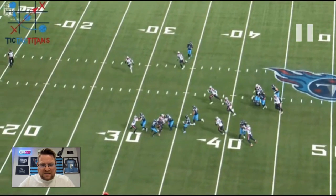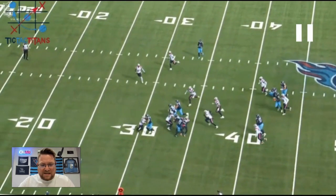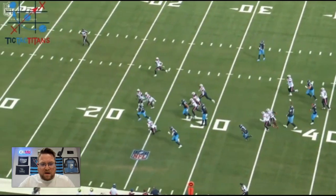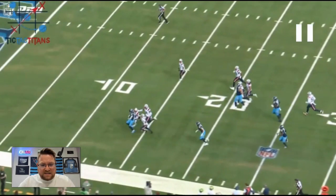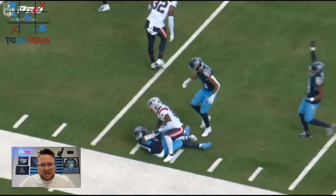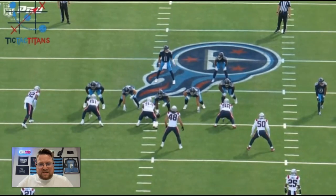Now look at this cut by Tony Pollard. Boom, right inside. Look how he sets that up. Boom, inside. Just great running by Tony Pollard. And then contact right here at the 14-yard line, and he doesn't go down until about the 7. I mean, it's excellent stuff here.